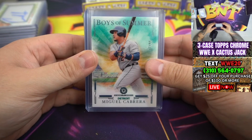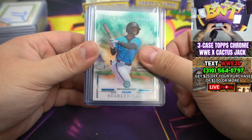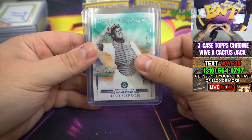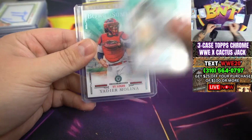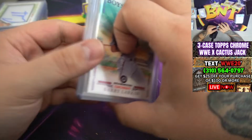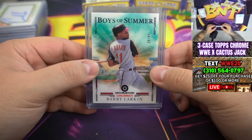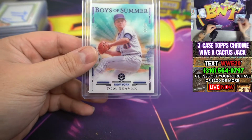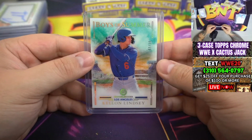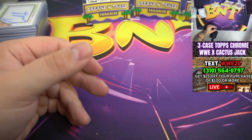All right, to 99 of the base, Miguel Cabrera, Starlin Castro, Dalton Rushing, Rogers Hornsby, Josh Gibson. Again, this does go to a team. Just have to remember which one it is. And Yadier Molina out of 99. Nice numbering there, 69 out of 99. Purple foils to 49, Barry Larkin, and Tom Seaver. And our gold base. Nice Kellen Lindsay. We got 10 for the Dodgers. Let's get to our patches.